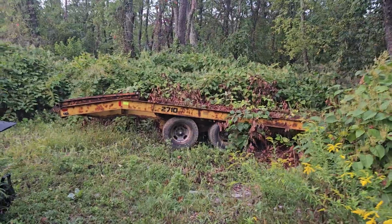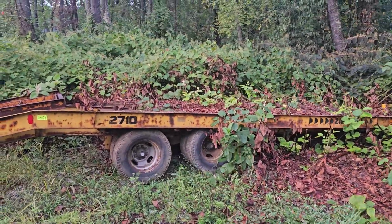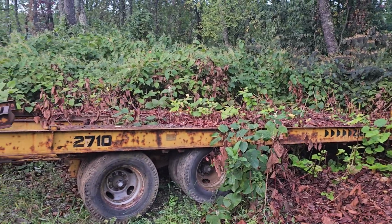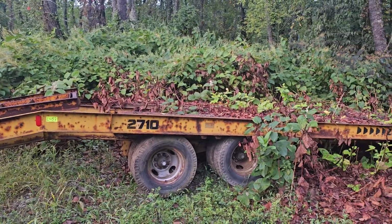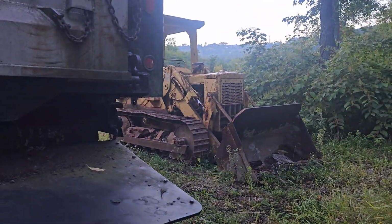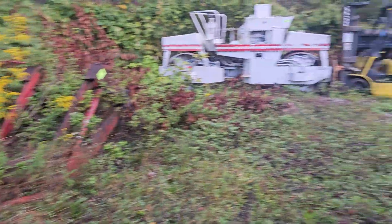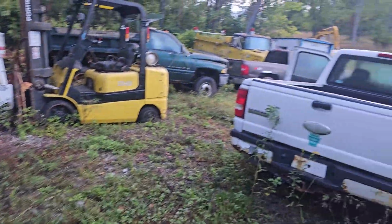I am up in Pennsylvania, about 3.5 hours from my house. It's about 8 a.m. and we're picking up to start this trailer. Looks like it's the short version of the trailer, so I'm thinking it'll be 27 feet in total and 26,000 pound rated, I believe. The problem is I was expecting to just drag it backwards. There's a bulldozer there and all this is overgrown and this isn't real wide, so I'm not really sure.